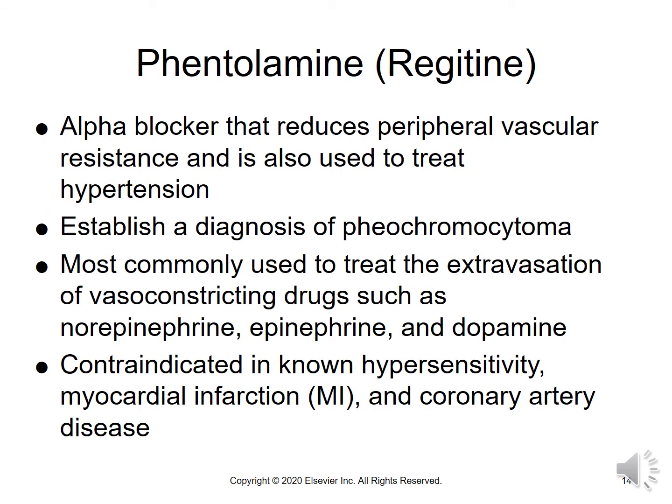All right, so phentolamine, Regitine, we've talked about that a little bit. This alpha blocker reduces peripheral vascular resistance and is also used to treat hypertension, especially in pheochromocytoma. But its most common use is to treat extravasation, and that's in those vasoconstricting drugs that leak out into the tissue when you have an IV go bad. So norepinephrine, epinephrine, and dopamine. It's contraindicated in known hypersensitivity, in myocardial infarction, and coronary artery disease.